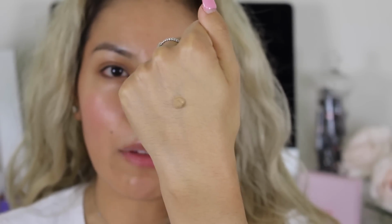I am going to do one side with my sponge and the other side with a brush and see how it holds up. So I'm going to go ahead and pump this out. I think this color will be good. So this is what it looks like. It is definitely more of a moussey consistency.